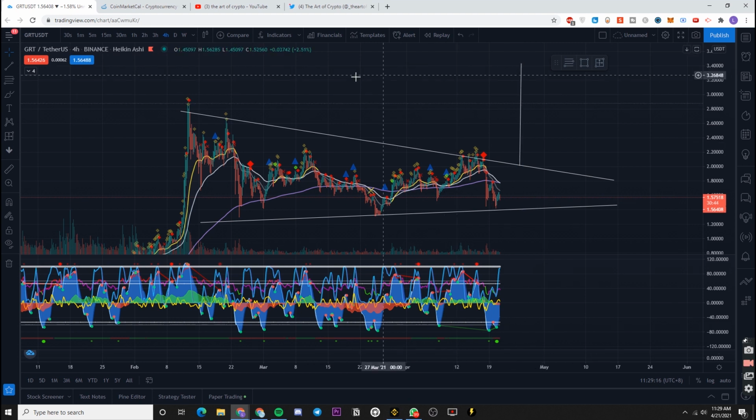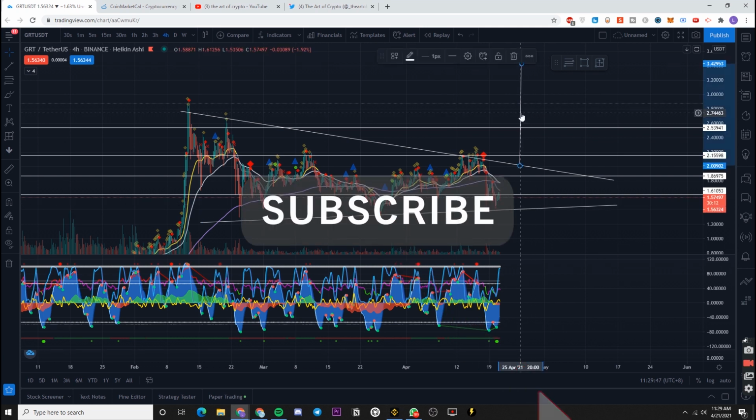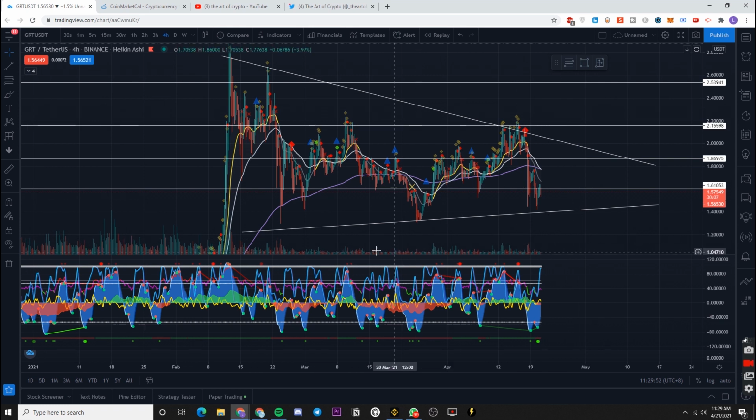So what I usually do is I try to identify the most significant levels of support and resistance. And to me, that will look something like this. Now, what do I mean by significant levels of support and resistance? It's basically just areas where price tended to react to that level many, many times.